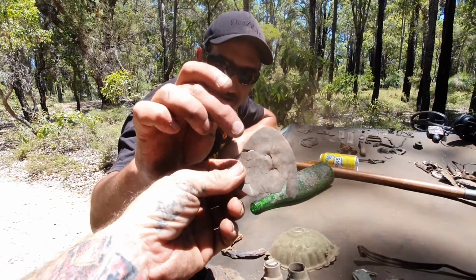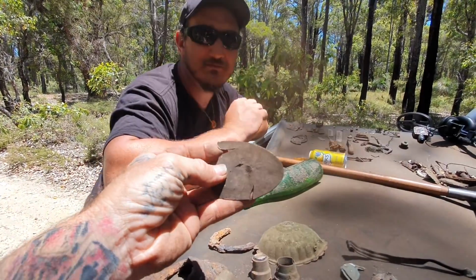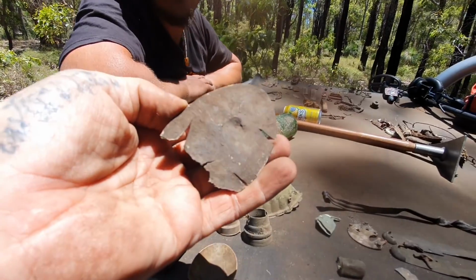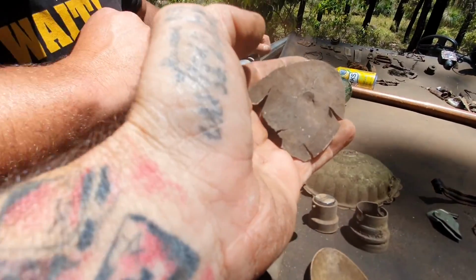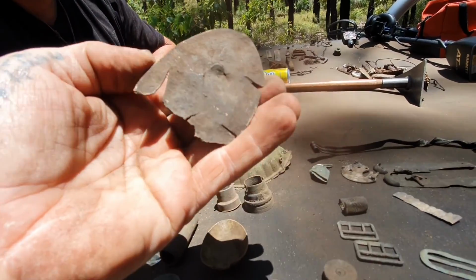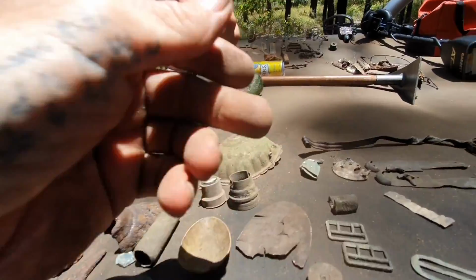I think ladle, because of the way that it's split like that, flattened out. Yeah, that's true. So it might have been rounded once. It looks like it's got some. Quite thick, that's the thing. It looks like it's got detail on it too. You look in there. Yeah, I don't know. Yeah, maybe. We might clean that up and have a look at it, or otherwise we'll just guess what we think it is, or leave it to you guys.